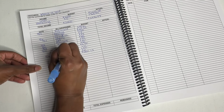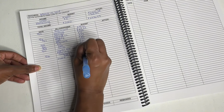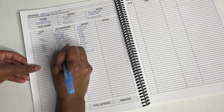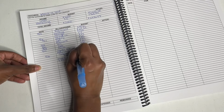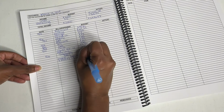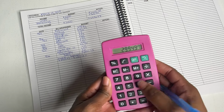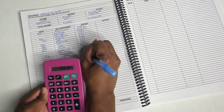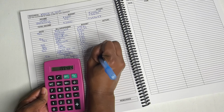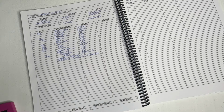So income, subtract expenses, equals what? So my income for this pay period is $2,994.97, and I'm subtracting $1,013. What would I have left? Let's see. 2,994.97 subtract 1,000. I'm left with $1,994.84.